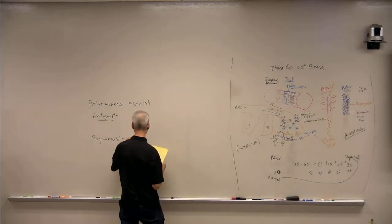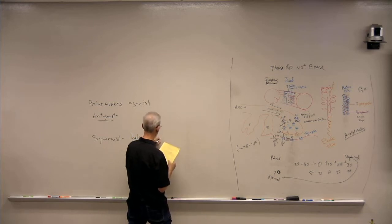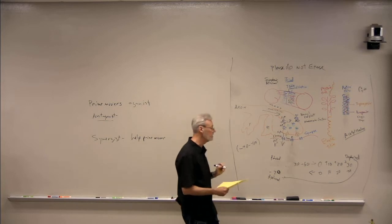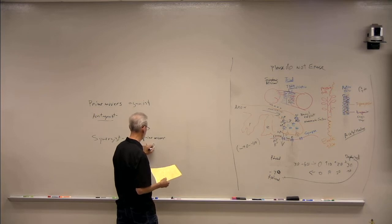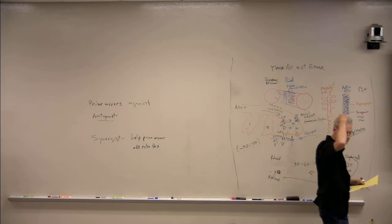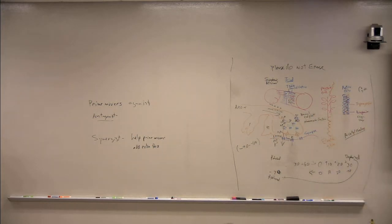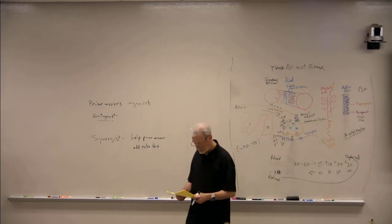So synergists, they do a couple of things. They help the prime mover, okay? They help the prime mover. Sometimes they add extra force, okay? Sometimes they add extra force, right? Here we have gluteus maximus, medius, and minimus. There's three different muscle groups there, right? But the medius and the minimus help the maximus, right, to have better and stronger motion, yes?